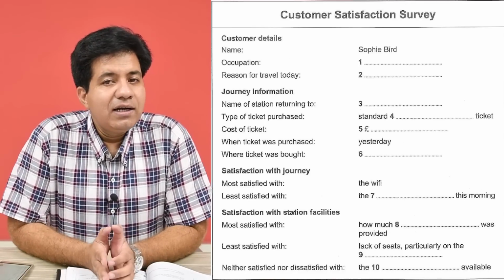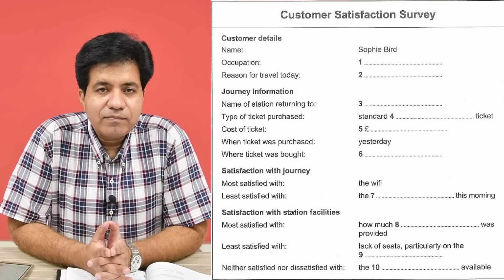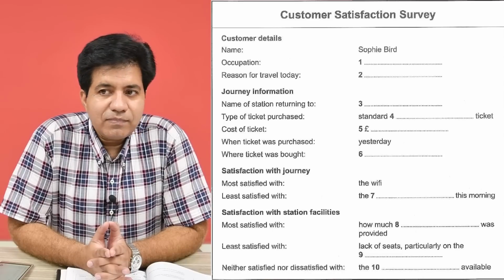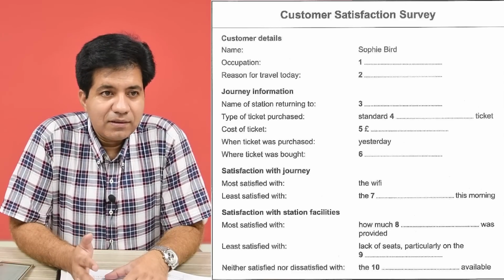Can I ask your opinion about some of the other facilities? We'd like feedback on whether people are satisfied, dissatisfied, or neither satisfied nor dissatisfied. Okay. What about the parking at the station? Well, to be honest, I don't really have an opinion, as I never use it. So neither satisfied nor dissatisfied for that then? Yes, I suppose so.